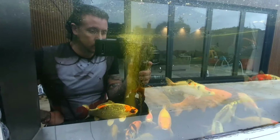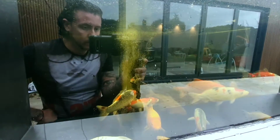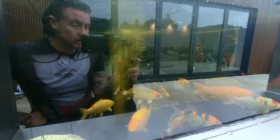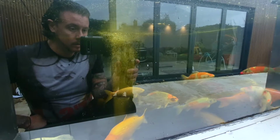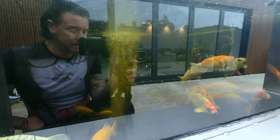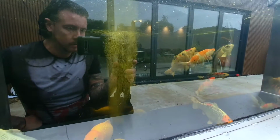Ginrin can apply itself to any type of koi. It just means it's shiny, just like Tancho just means it's got a red dot on its head. And the better the red dot, the better the Tancho. Sorry, that's the builders in the background doing an extension.